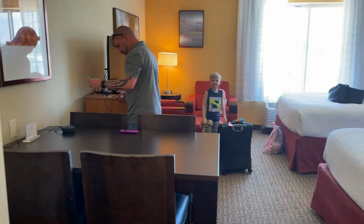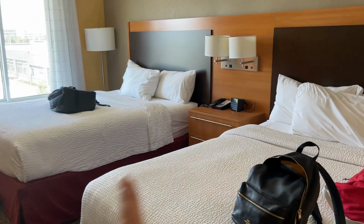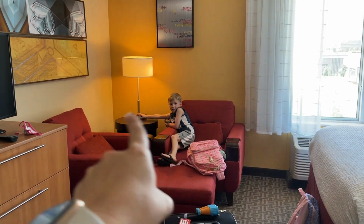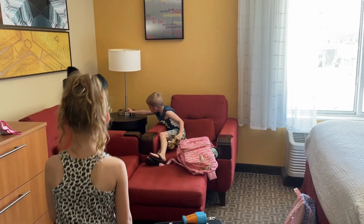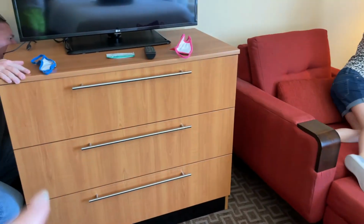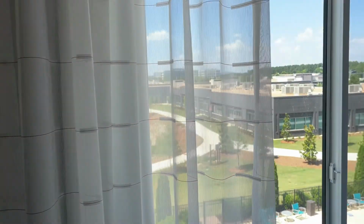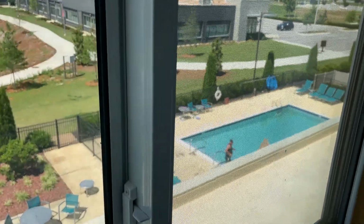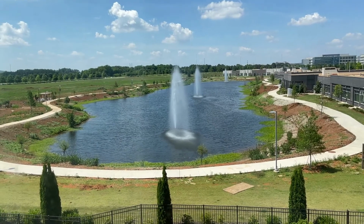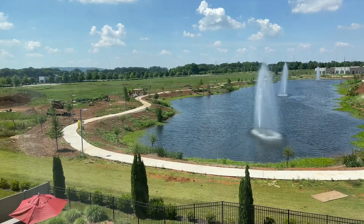And then you come over here, here's your table. We get two beds, and then we put these two chairs together to make Stratton a bed. So we're gonna go to Walmart and get a sheet set for that. And then your little entertainment center with the TV. And then we have a view of the pool, and then also the little lake. I guess you would call that a lake. Super pretty.